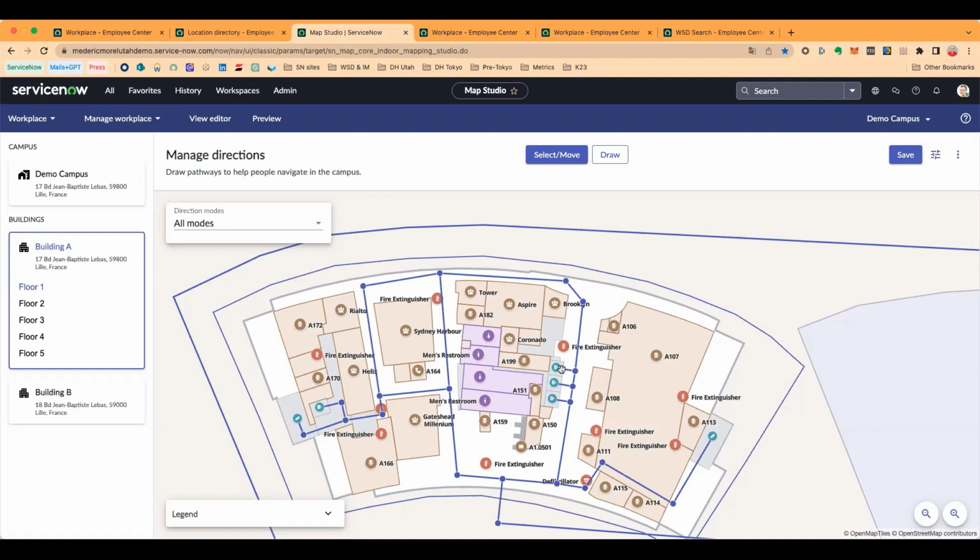And that's a very useful feature. And we decided it might be interesting to do that from one floor to several floors. So we extended the feature released in the November release to add the possibility to duplicate directions from one floor to 5, 6, or an unlimited number of floors in the same building. So it's easy to use.